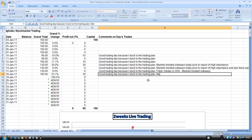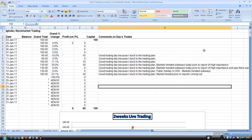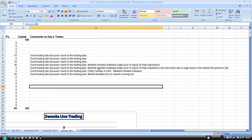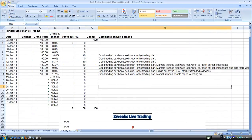You can also make a note that the market trended prior to reports coming out. So again, you make a note of all these things, and you can then make an objective assessment after a couple of weeks, a couple of months, and see which happens more often than not. We've already seen here that it trended sideways on 2 days prior to reports coming out. So just one day here where it trended prior to reports coming out. So obviously if you find it trends sideways more often than not prior to reports coming out, then you can make your mind up whether you trade prior to reports coming out or not. But again, this is the importance of making notes, making comments, so you can then go back and reflect and make objective assessments of your trading.